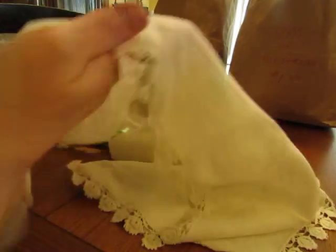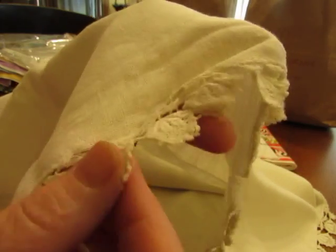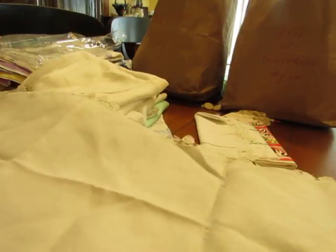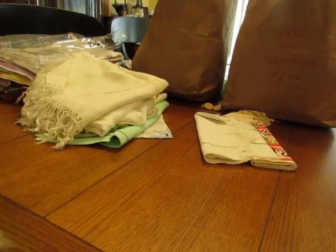Ooh, look at this lace, or this embroidery, what am I trying to say? Crochet, tatting, whatever. It's all around the edge of this. There's a lot of it too, because it's a long table runner. And I don't see any stains on this. This is in good shape, but you can tell it's old.